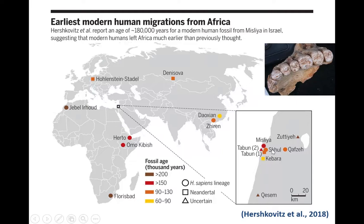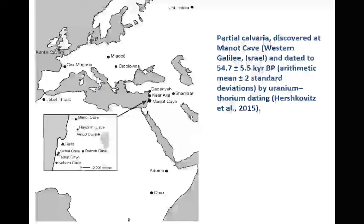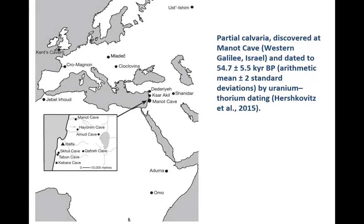It took a while until the literature in the European realm was ready to accept it, but this is already known for, I don't know, 40 years or so. So we had this early site, and in addition, this actually made the out of Africa even earlier for the anatomically modern human and dated it to 180,000 years before present. Meanwhile, another site was found where a partial calvaria was identified, and this gave the early date of the actual presence of anatomically modern human.